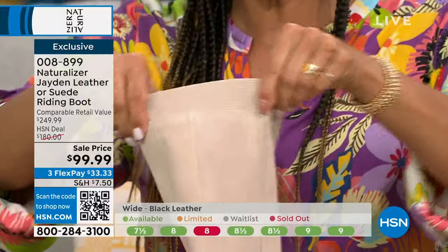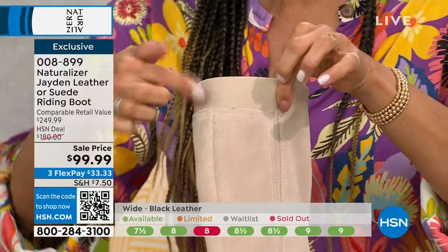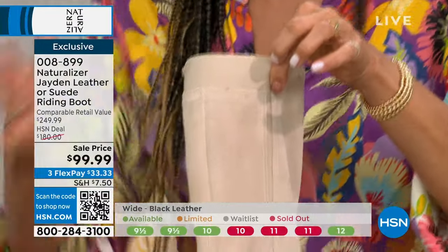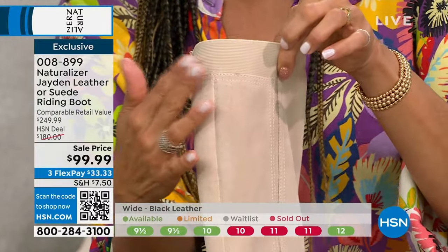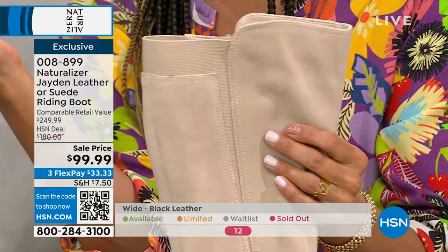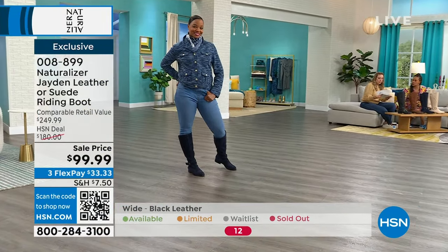Love the goring. Goring is important back here for a couple of reasons. I know it may be a little hard to see in the tan, but one, it stays to your leg. And I don't mean tight and suffocating rubber band. No. But you want it to adhere to your leg or whatever material you might be tucking in. Nicole has a pair of jeans tucked in there. Yes. And you could do that. So I love that. Plus, it's behind your leg so you can walk.